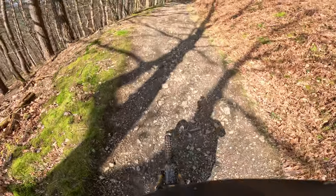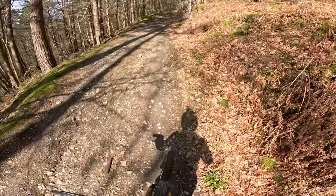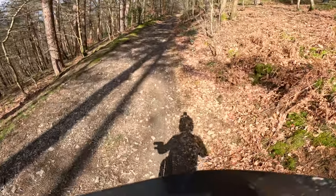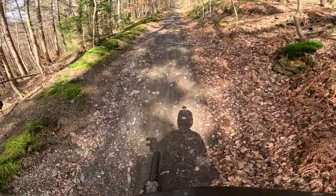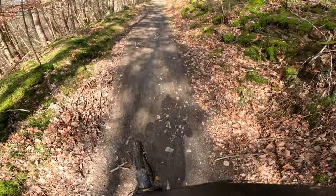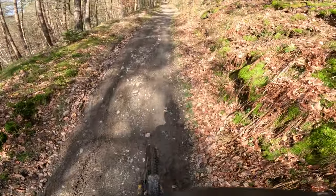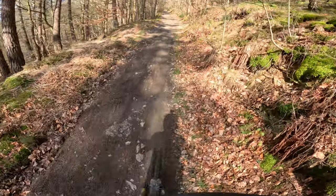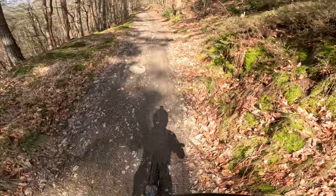It does feel a bit like I sometimes hang up on stuff. Like if there's a big block of rock, I get stuck on it a little bit. So not sure if that's because my riding is not on race pace, or if it's because the shock is too harsh, or anything to do with the rebound. But that's what I picked up so far. It's harder than it was before on the rear, so it kind of feels like there's a lot of weight over the front, but that's just on the steep sections.